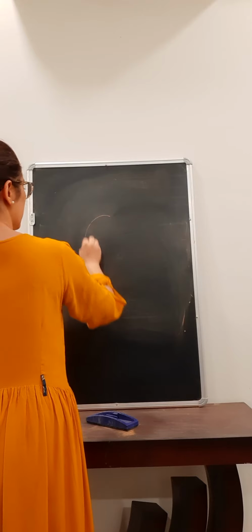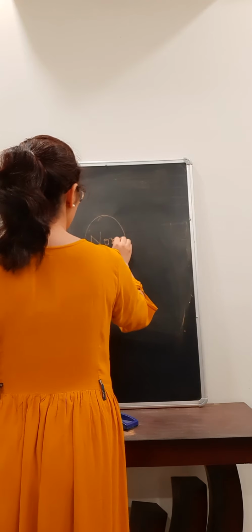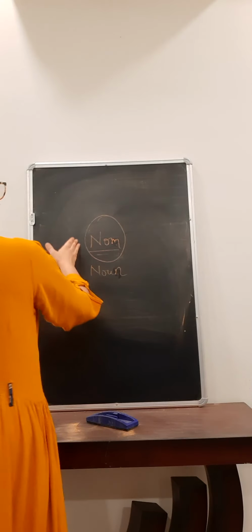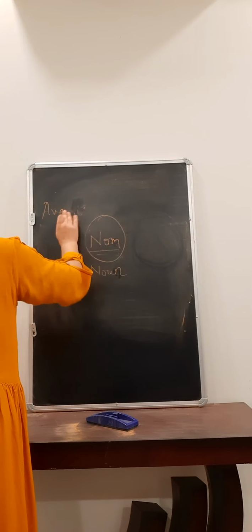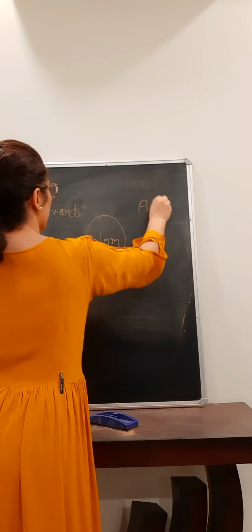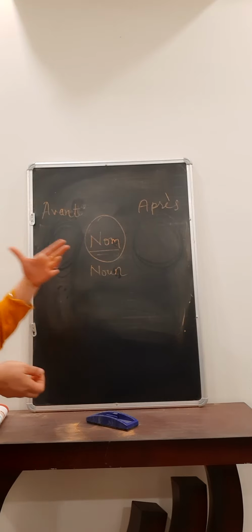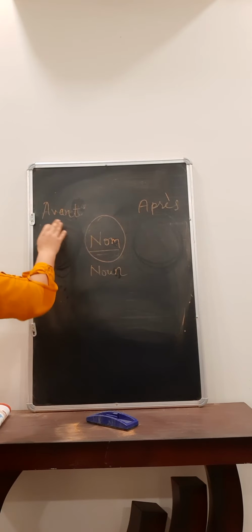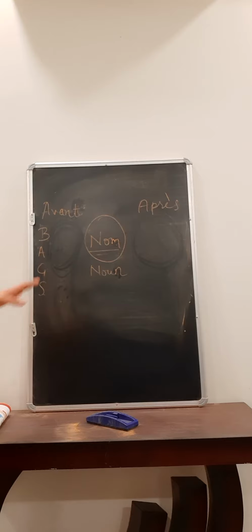So assume that this is a noun. What comes before the noun and what comes after the noun? Avant means before, and après means after, right? Short descriptive adjectives come before the noun, like he is fat, he is thin, this is a fat boy, this is a thin girl, like this. And we segregate these types of adjectives in the form of bags, right? I'll explain what I mean by bags.